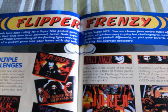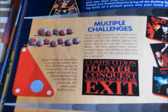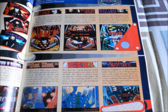Flipper Frenzy! I have no idea why these pinball games deserve a 2-page spread, but I do actually own Super Pinball, and the thing it does best is making you wish that you owned a real pinball machine.